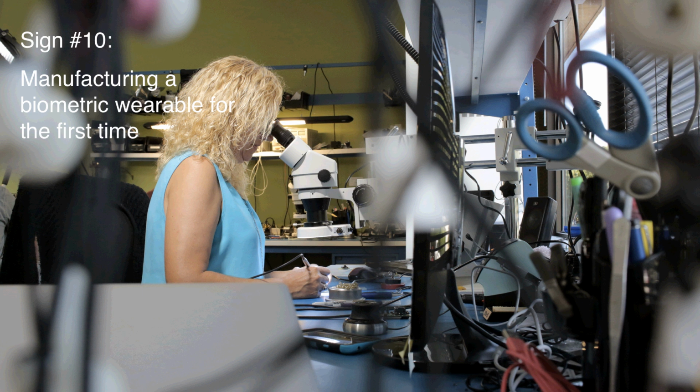The angles of the LEDs are important. The geometry between the emitters is important. Emitters and detectors are all important. All of these things are critical components in a manufacturing process, and the devices that come off the line, of course, need to perform as well as your prototype in the lab is performing.